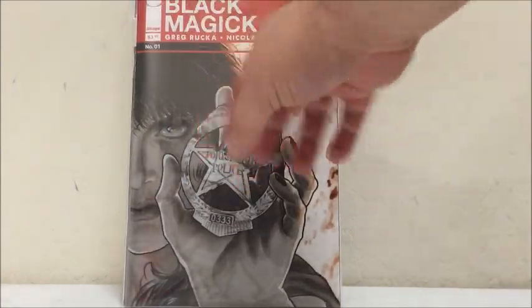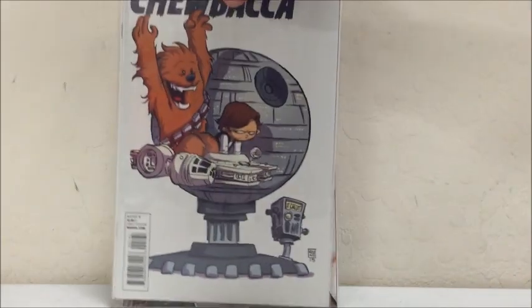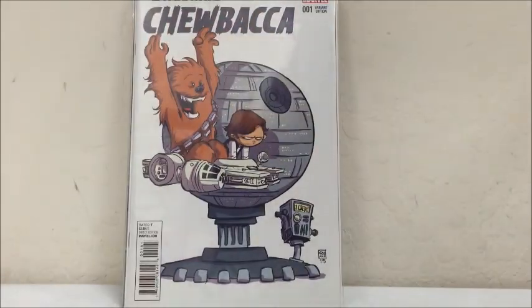I got Black Magic #1. I passed on this when it came out. Glad I was able to get it this time. I got the Scotty Young variant of Chewbacca #1. I already had the normal variant and the action figure variant, and I also was able to pick 2, 3, and 4 up for $1 apiece. So I'm up to current with the Chewbacca series. I'll probably wait till 5 comes out and pick that one up, and then I'll give it a read.